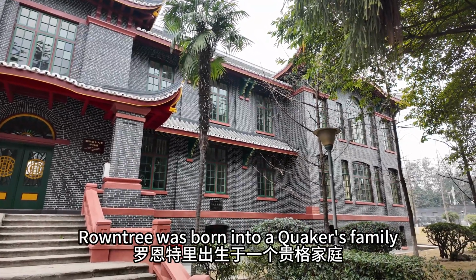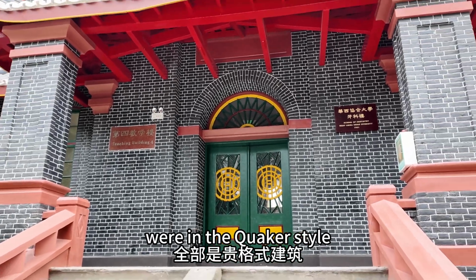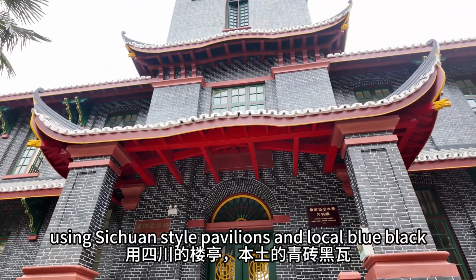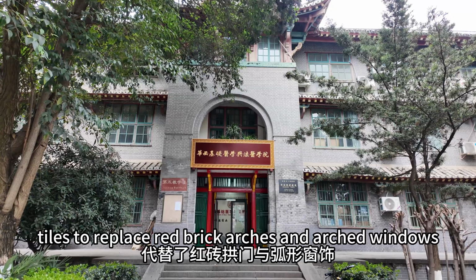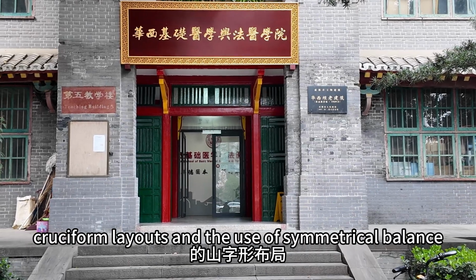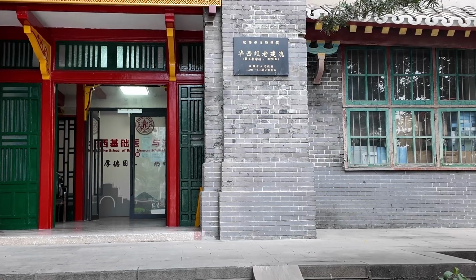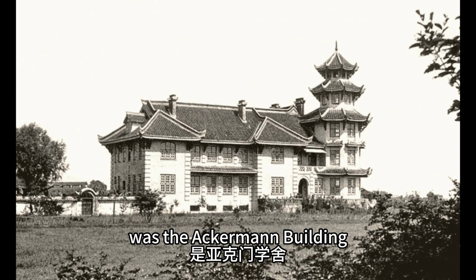Rowntree was born into a Quaker's family, and almost all of his buildings throughout his life were in the Quaker style. He adapted Quaker architecture to China, using Sichuan-style pavilions and local blue-black tiles to replace red brick arches and arched windows, but retained the Quaker preference for cruciform layouts and the use of symmetrical balance found in both Chinese and Quaker architecture.